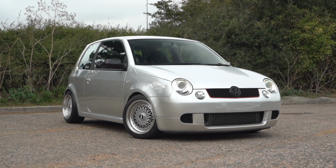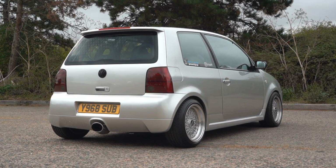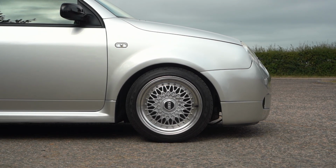Barry, thanks so much for coming out on a Sunday morning. We've been looking forward to getting this car on the channel for ages, and this is your creation, your iteration of what you want, like a death trap, sorry, a fast car in hatchback format. So give us a quick rundown of the car. What are the bullet points of it?